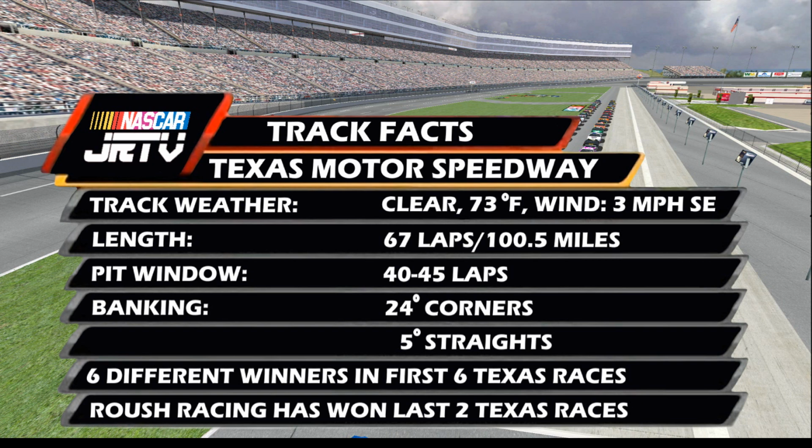and watch out for some of these stats down here. In the 6 Texas races we've had in the Winston Cup Series, there have been 6 different winners. The 3 Texas winners in the field here today are Mathis Wells, Matthew Burnett, and Keyshawn Richardson. We'll see if one of them can become the first repeat Texas Motor Speedway winner. And as mentioned, Burnett and Richardson won the last 2, so that means the last 2 races have been won by Roush Racing here at Texas.